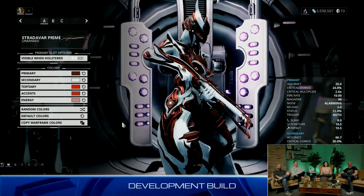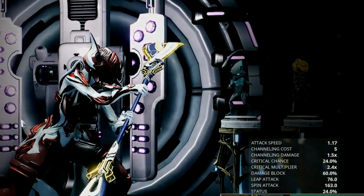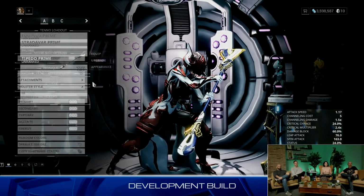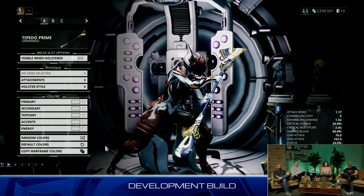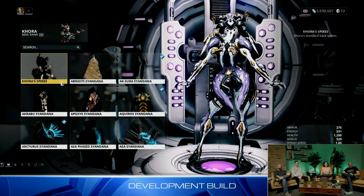Now, the Tipedo Prime stats has it with a higher crit chance, higher crit multiplier and a higher status chance by an extra, I think it's about 4%, but it has got that slower attack speed. So the Tipedo is a weapon that a lot of players love to use for that fast attack speed, but this one is going to be a little bit slower.